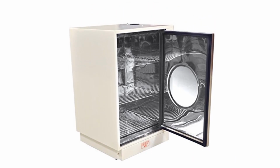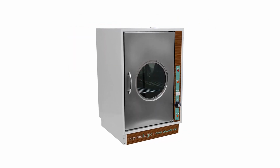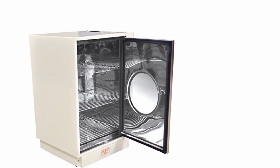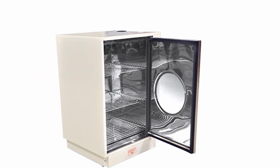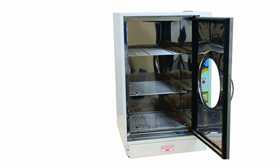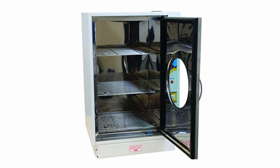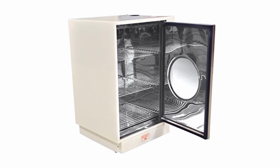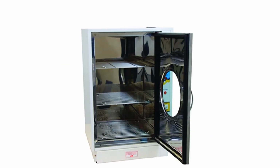Pros: can be used for a variety of spa and salon treatments, such as massages, facials, haircuts, and nail care. Features a 120-minute timer for efficient use of time. Includes adjustable temperature settings for a customized experience. Lightweight and portable for easy storage and transport. Professional grade for enhanced durability. Cons: requires a power outlet for use. Can be expensive for some budgets. Not suitable for all types of treatments, such as waxing and electrolysis.